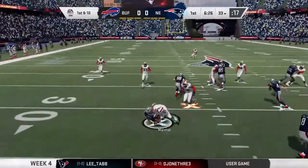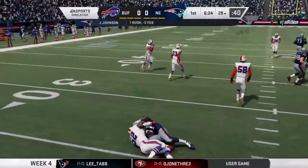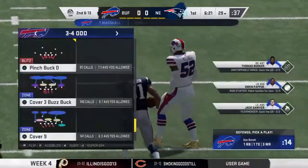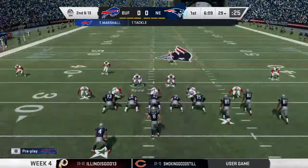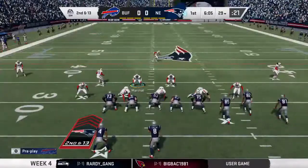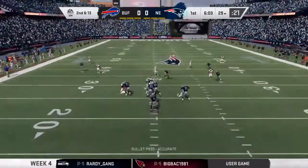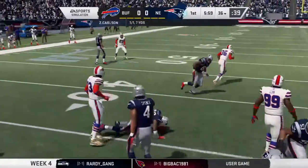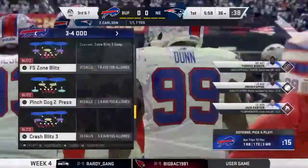On a jet sweep, this is Johnson. And that one covered beautifully. Their defenders stayed home, and they'll get him behind the line. That'll set him back with a loss of 3 on the play. And that'll make this a 2nd and 13. 2nd and 13. Got his man, complete over the middle. It's Brooks. The reception good for 7.